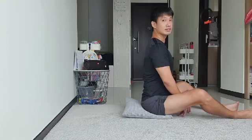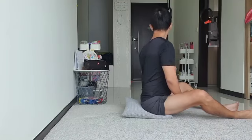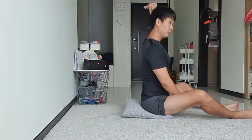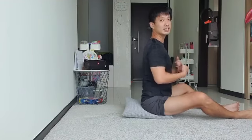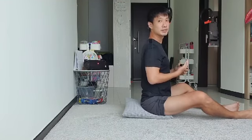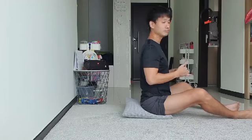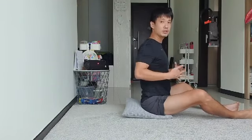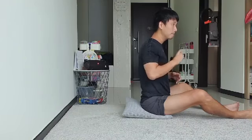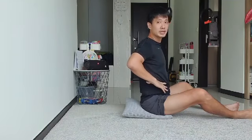So it looks like this. It's like a nice straight line, right? Like if you were to take a stick and put it behind my head, it would be a nice straight line. Okay, so we're going to start from this position. First get into this position, and what I want you to do is we're going to focus on breathing.